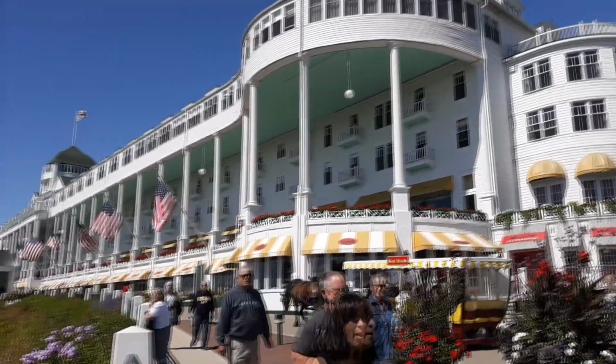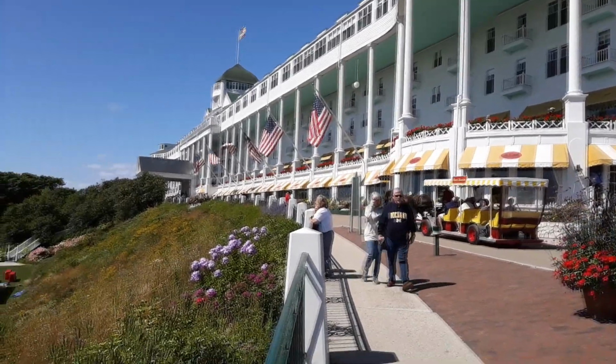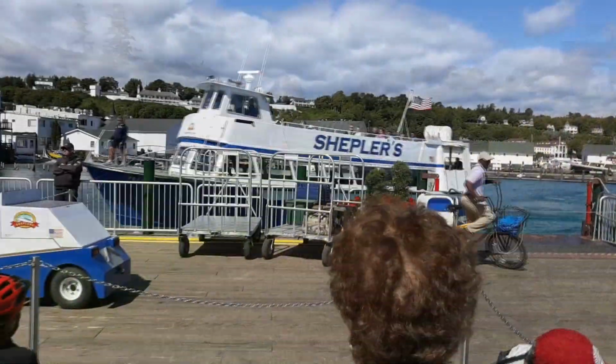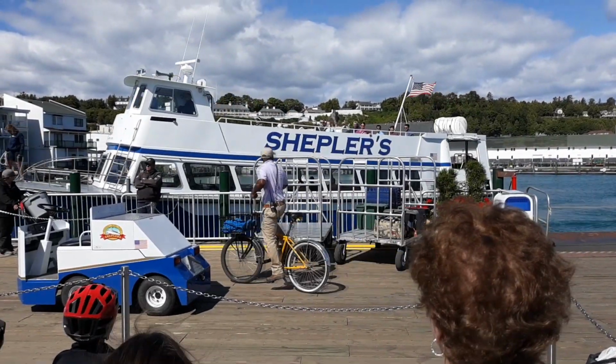This is the appropriately named Grand Hotel on Mackinac Island. Later in the afternoon, I took the ferry back to Mackinac City for one last night in the marina.